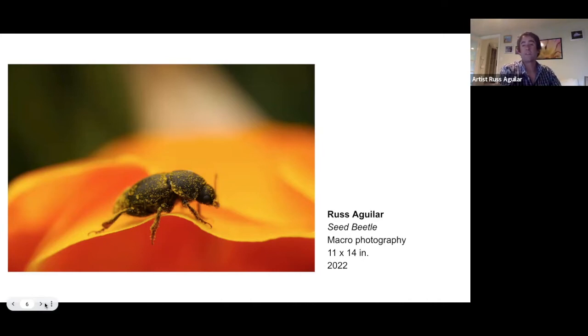So that seed beetle is a great example. It is smaller than a grain of rice. So it is about half the size of a grain of rice. When the image was cast onto my camera, it was larger than a grain of rice. And so that is what I would call macro. That's what anyone would call macro photography. It's the definition of macro photography.